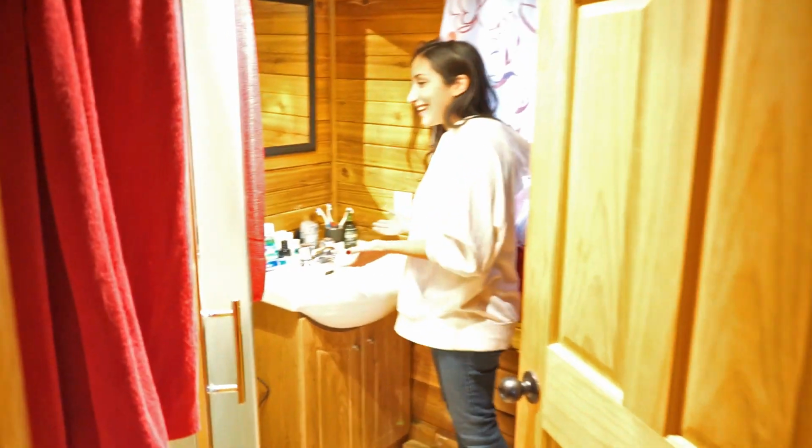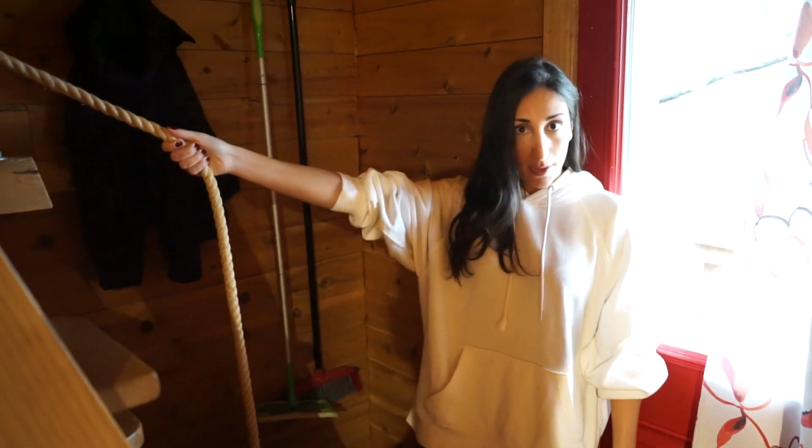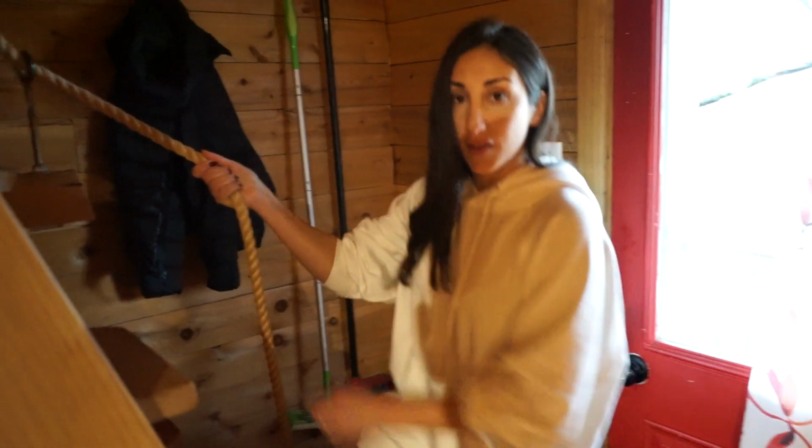You have the bathroom. The bathroom is right over here. You have your sink and you have your shower, which is pretty big considering the size of this bathroom. I like it. To go to the bedroom, you have to go upstairs and you have this rope.